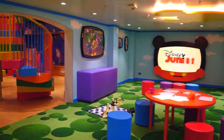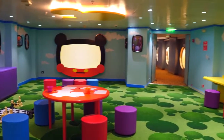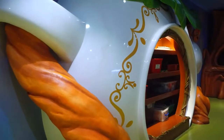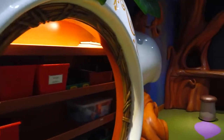Meanwhile, Disney Junior is an entirely new space, reflecting the company's latest television shows. And Pixie Hollow remains unchanged, as the favorite it already is.